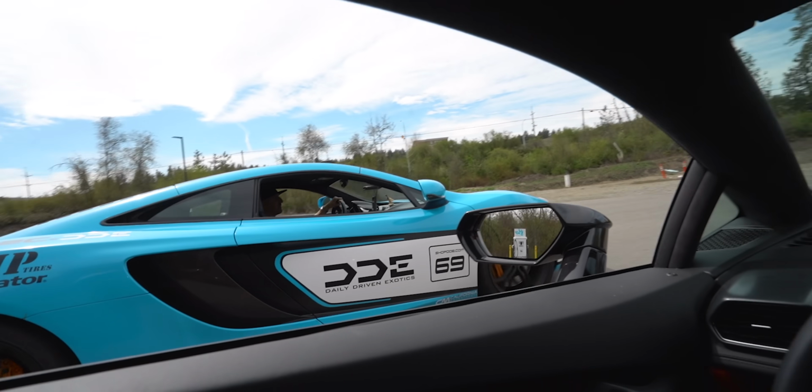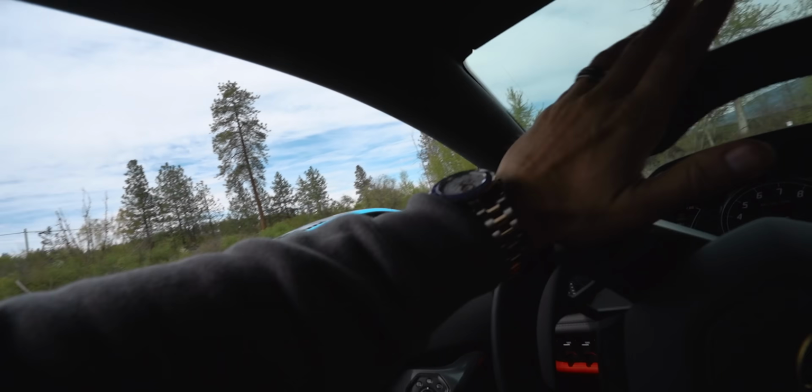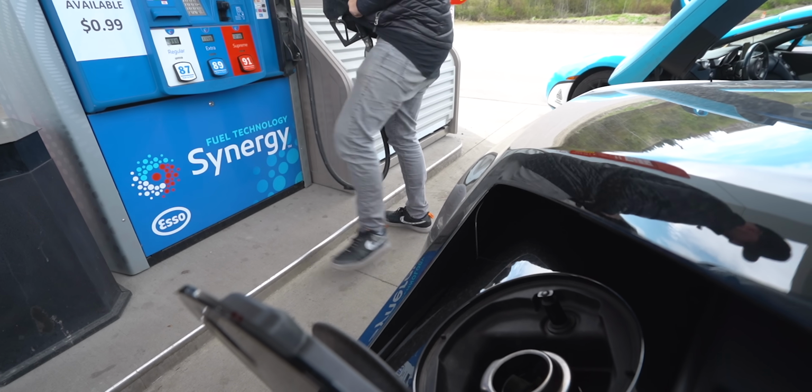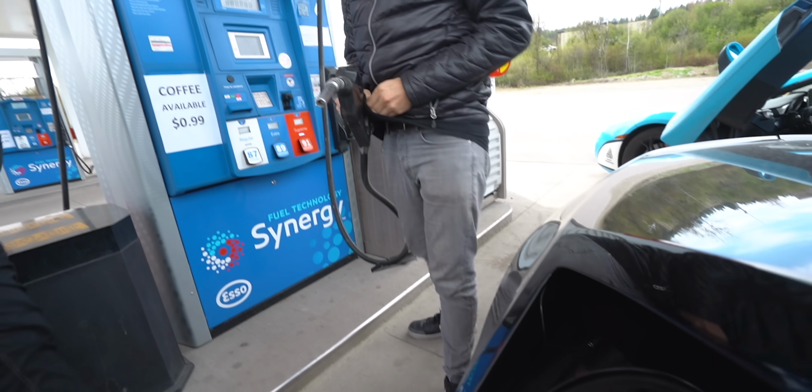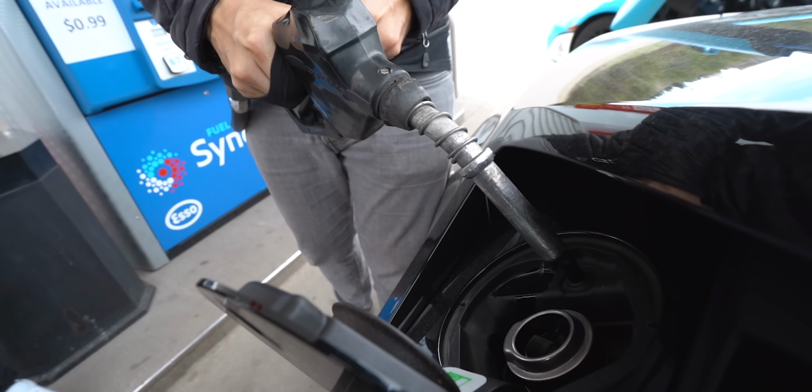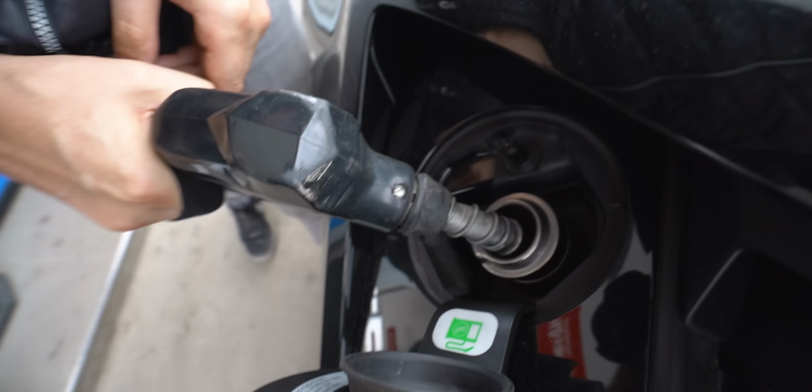Don't cut me off! You get it? Do you hit the 91? Yeah, hit the 91. Oh, there we go. And that, ladies and gentlemen, is how you prevent COVID-19. You ask your friends to do it.